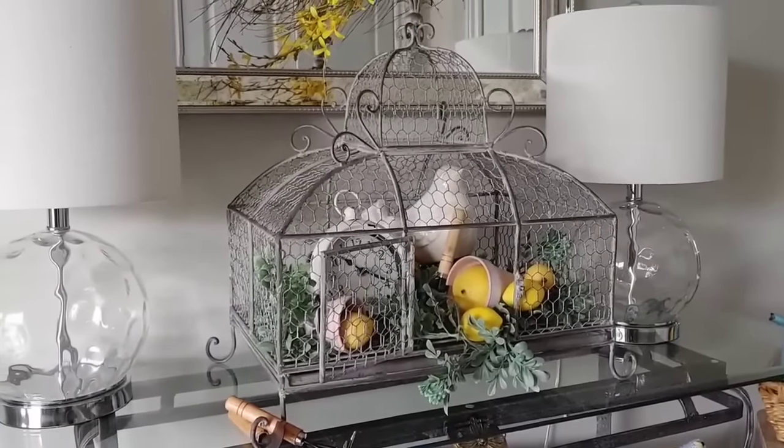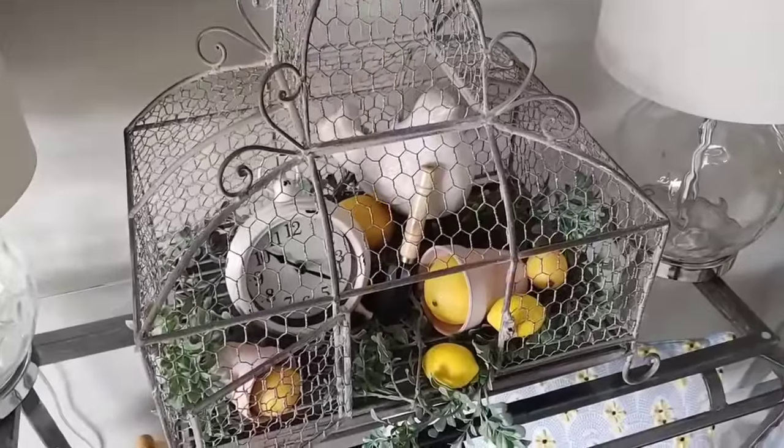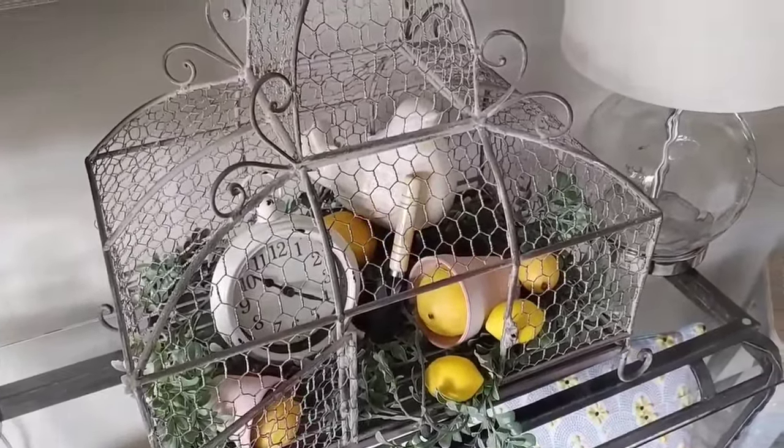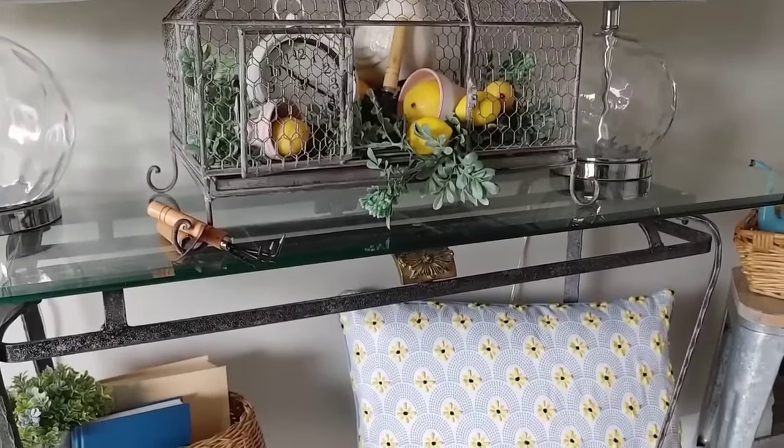This birdcage is one of my favorite pieces. I've had it for a few years, I think now. It was from the Dublin Mercantile, and I added some lemons, a few little gardening tools, a clock. I just wanted to keep it really simple and pretty for summer.